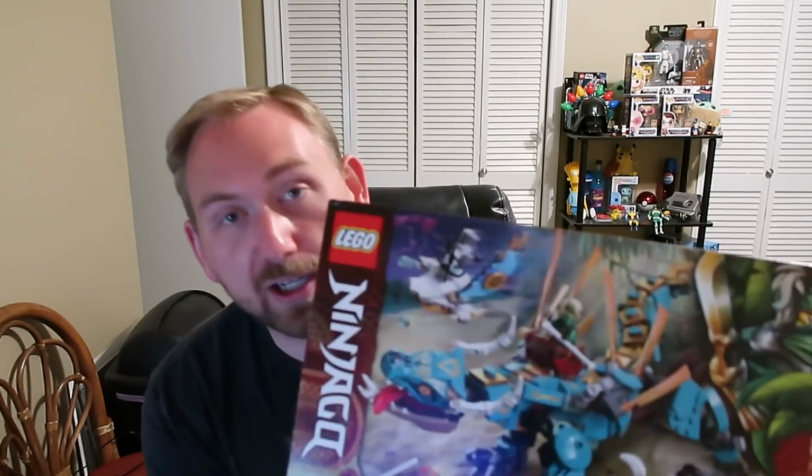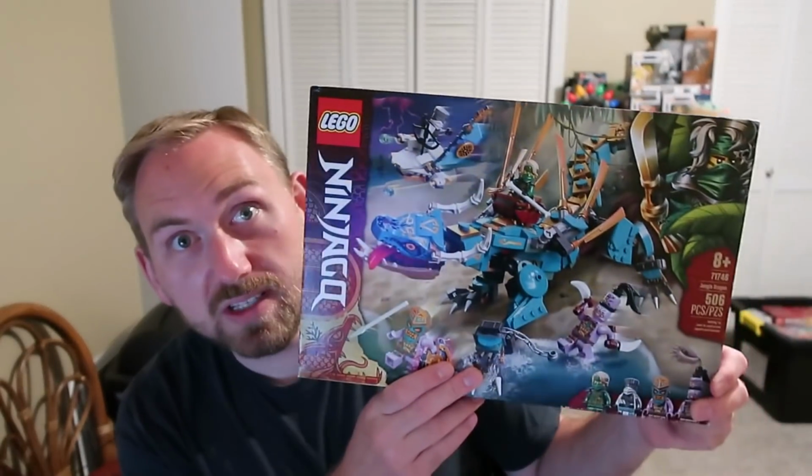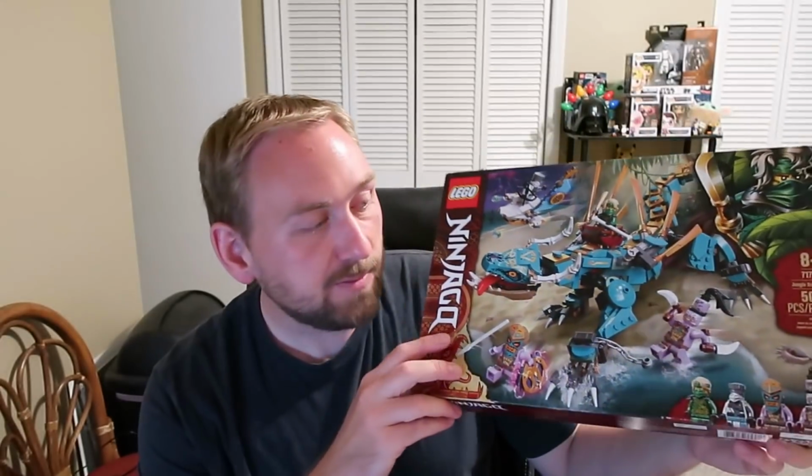So let's see, the other highlights from this tote are, we had a couple of these big Ninjago sets like this, and this is 71746. There's 3 of these. They were 25 bucks, normally 40 bucks. So it's a pretty good discount on these. I think this will be a good set. I think this will be a good return.